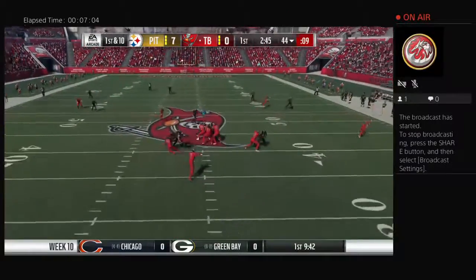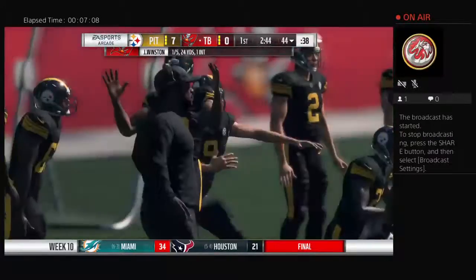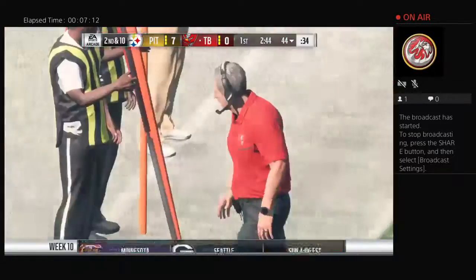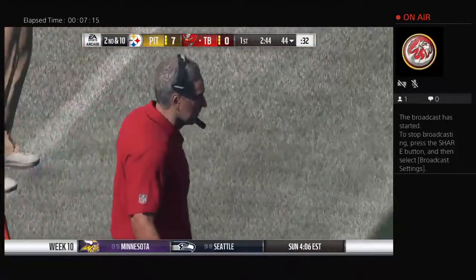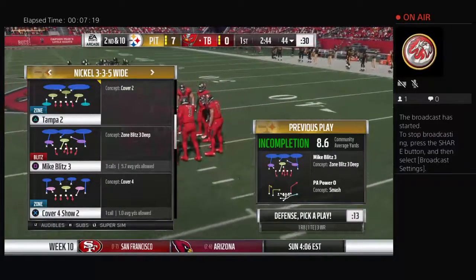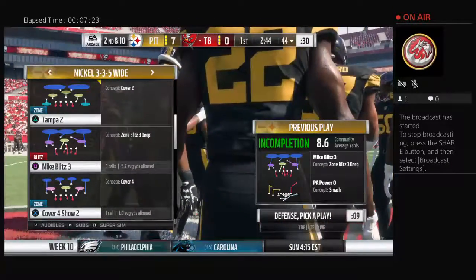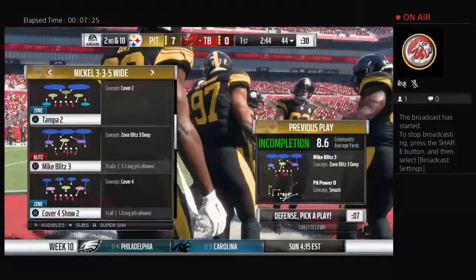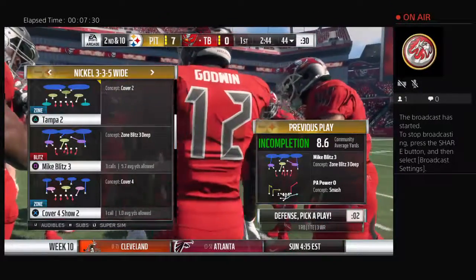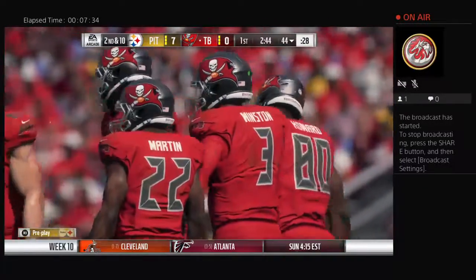Jameis now on first down. And that is incomplete here. Let's face it, perfection is something we all chase, whether it's playing this game or whatever we do. Hard to attain, but that's what they were searching for as that pass goes incomplete. Second down now after the incompletion.